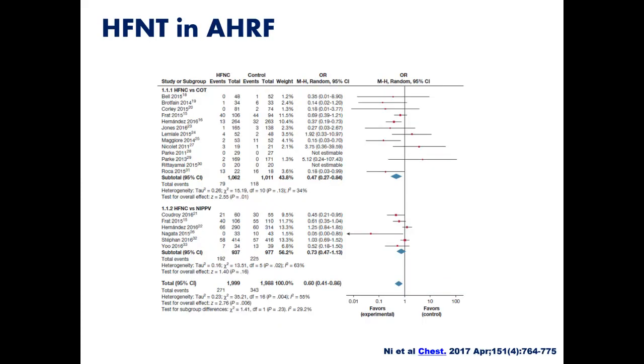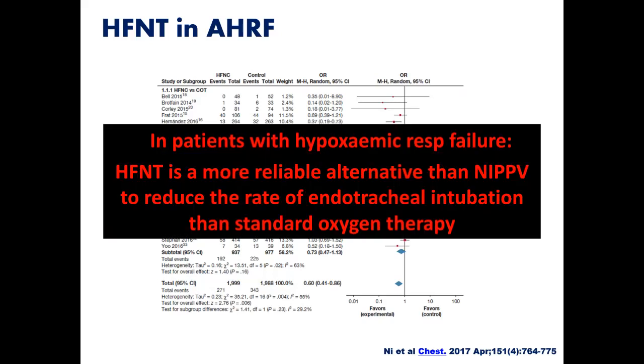Since then, there's been plenty of studies published, such that reviews have been able to produce forest plots like this, detailing the strength of evidence in favour of high flow nasal therapy. Certainly in comparison to standard oxygen therapy, in acute hypoxemic respiratory failure, high flow nasal therapy wins. The case is less obvious with NIV, but still tending towards high flow nasal therapy as potentially of benefit.